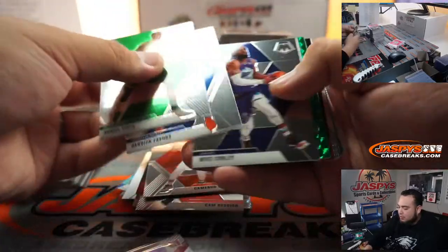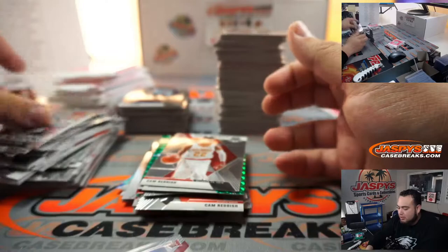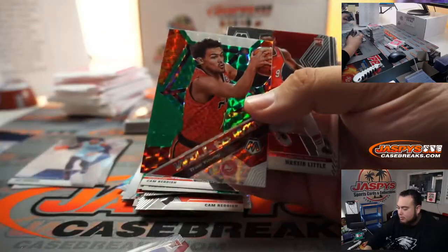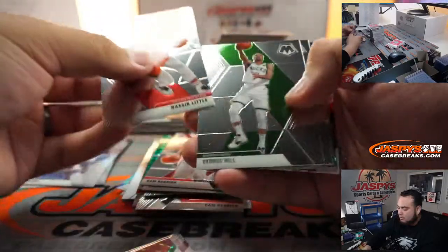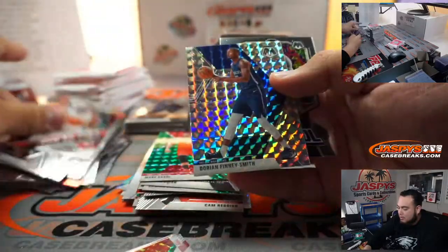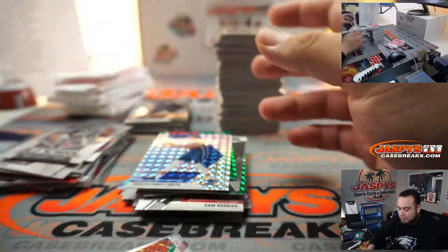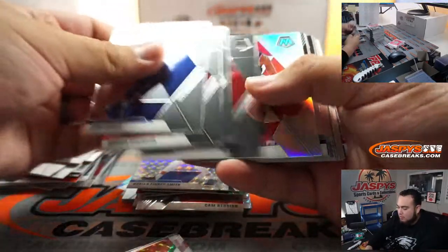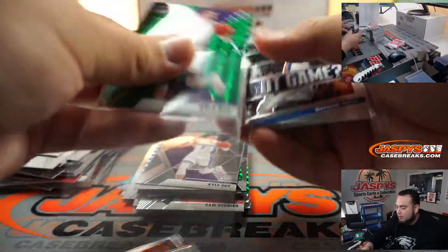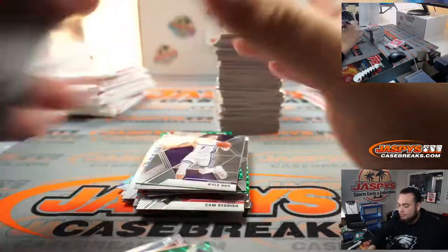DeMar DeRozan, Cameron Johnson, Tristan Thompson, Damian Jones, Cam Reddish. Little Trae Young, Will to Win. Marc Gasol. Dorian Finney-Smith, little Ja Morant NBA debut. CJ McCollum, silver. Kyle Guy. The Kyle Guy Green rookie. And Ben Simmons here. Very nice.